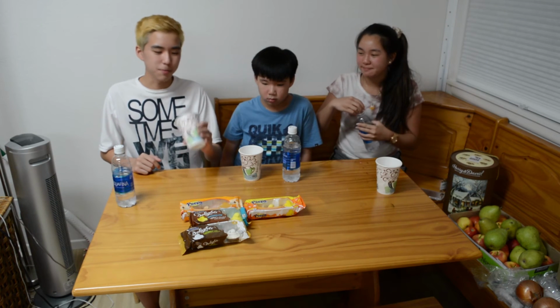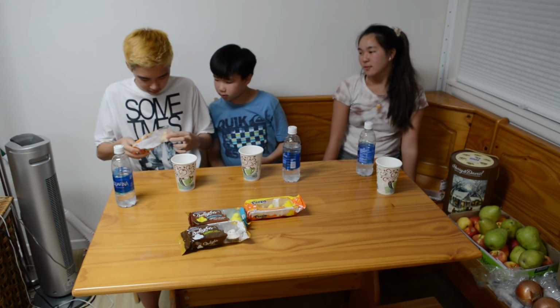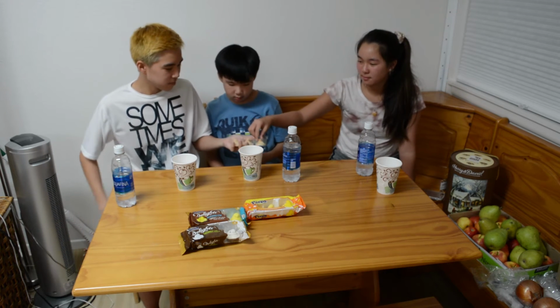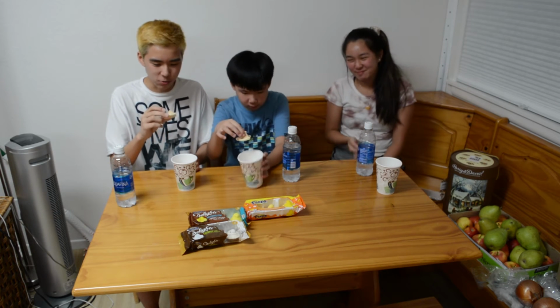Now we took a little break just to dump out the cups because they were getting kind of full. And now we're going to continue on with the pumpkin spice latte dipped in white fudge. I don't even know what white fudge is. Strong pumpkin smell when you first open it. This one tastes pretty sweet.